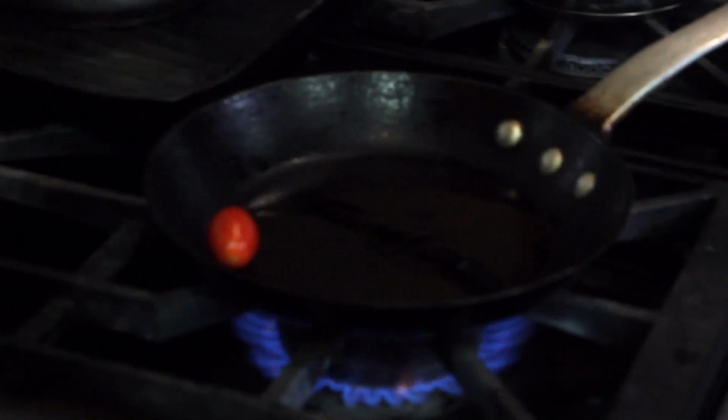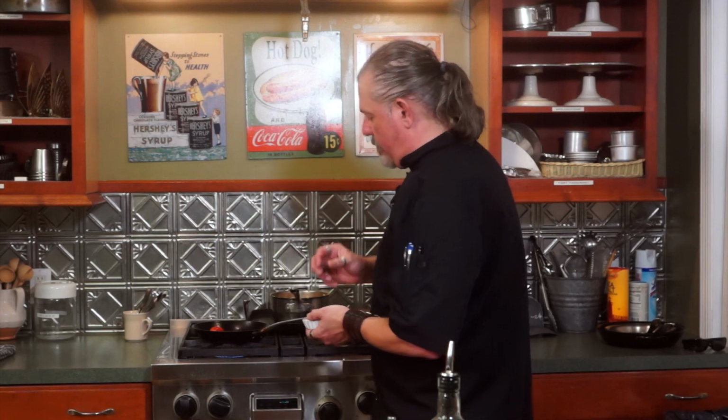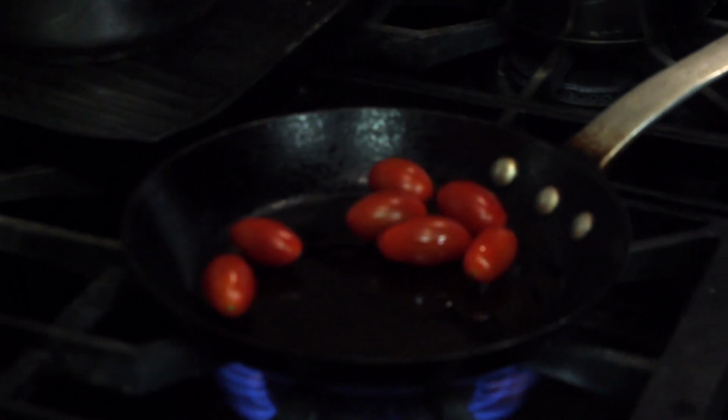All right, so what I'm looking for is when I drop these tomatoes in here, I wanna hear some sizzle. I wanna hear that we're hot enough. There we go. I wanna know that we're hot enough to get these things to kind of blister and crack open for us. We'll go ahead and get our green beans over here. We're ready for them in just a minute.